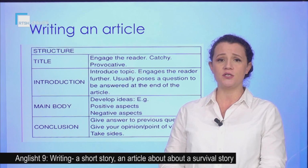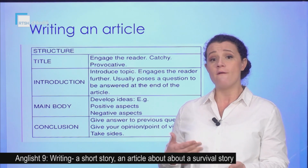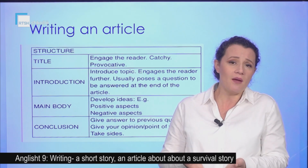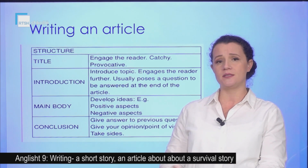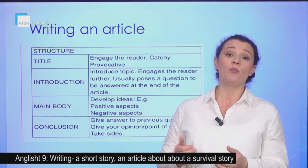The introduction, so we have to introduce the topic and engage the reader further on reading this, because if the introduction is not interesting, I'm not going to continue reading all the main body and the other things that the author has written. So the main body develops the ideas, the pros and cons.